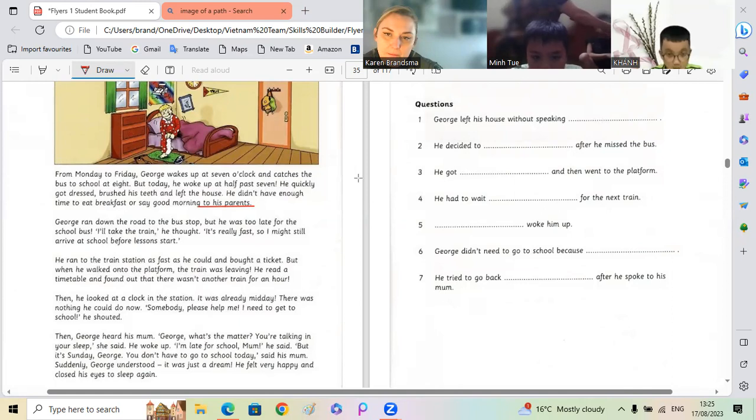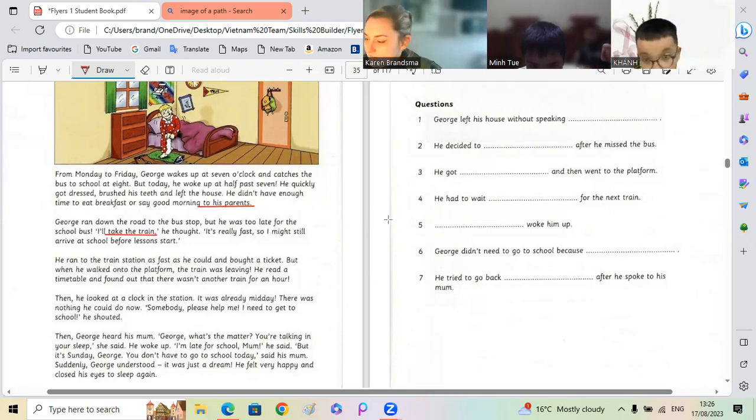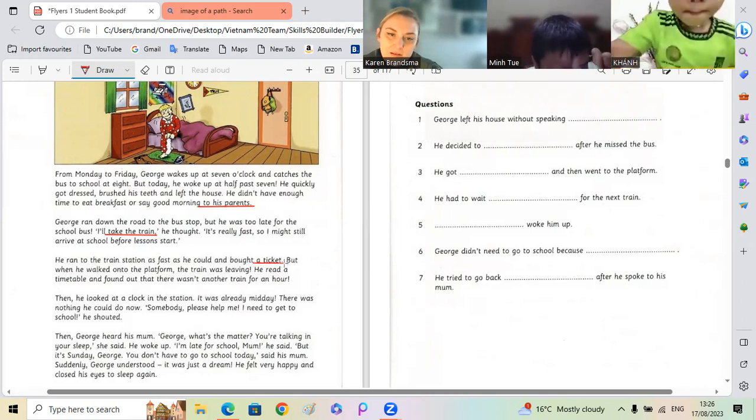Khan, number two. He decided to take the train after he missed the bus. Okay. Mintu? He got a ticket. Yes, a ticket he got. Good.